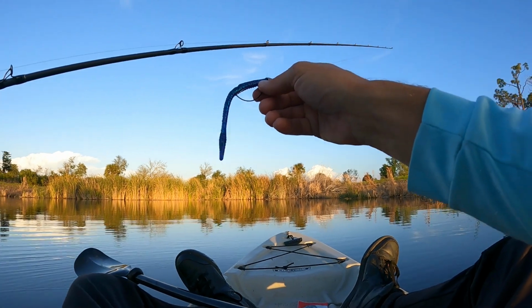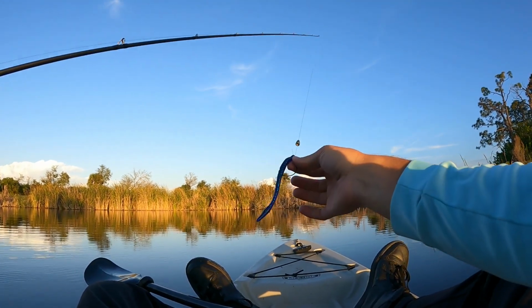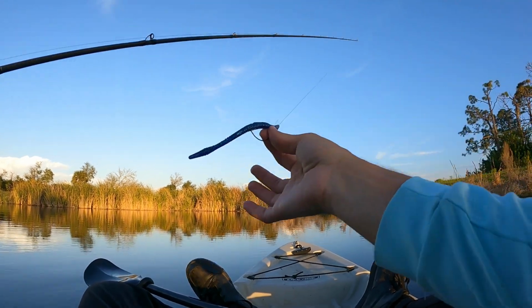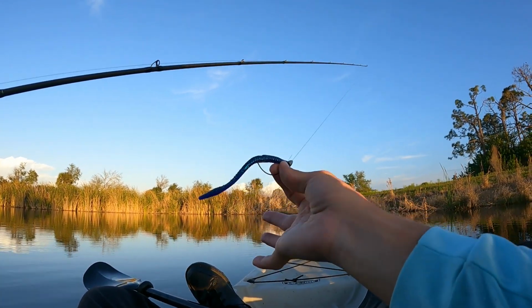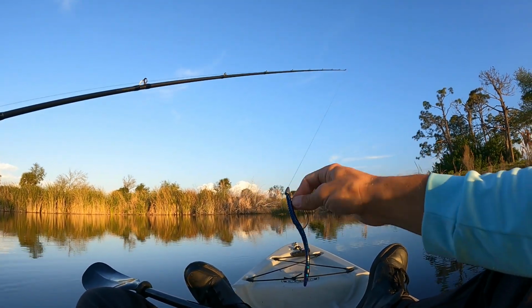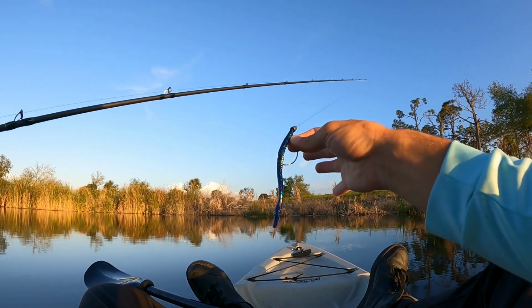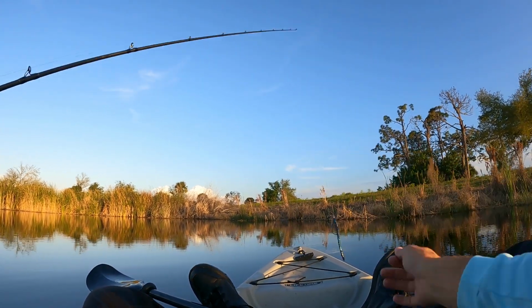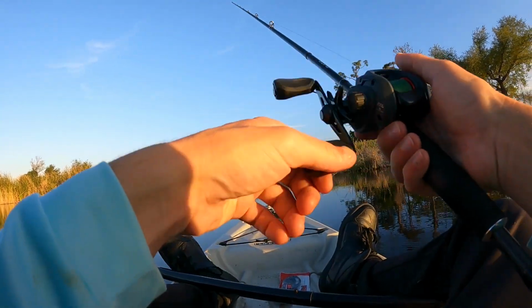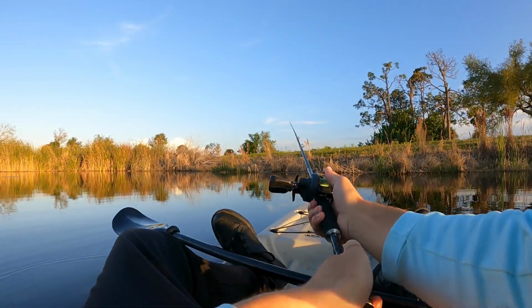Well, guys, it is just before sundown, a few days later now, and I decided to come out to this much smaller pond and try my luck a little bit more with these Yum Finesse Worms. Still going with the June Bug colored ones. These have been doing really well for me. Actually, June Bug in general has been an awesome color for me down here lately. So, gonna go ahead and send this Finesse Worm out there, and hopefully we can get a few bass to take it in here.